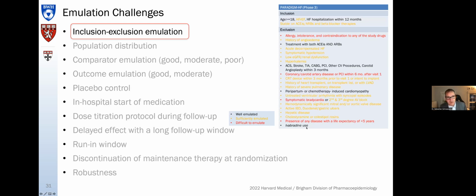And there's a whole bunch of criteria that we can emulate quite well. This is in black here. Sufficiently emulated that is in yellow. Difficult to emulate is in red. There are certain things like presence of any disease with a life expectancy of less than 5 years. All right, how do you quantify that in an RCT? Certainly, I have no idea how to quantify that in secondary data. There's a lot of subjectivity in some of these criteria, right? In other measurements, we simply don't have. HFrEF, HFpEF differentiation is difficult with the data sources that we have available.